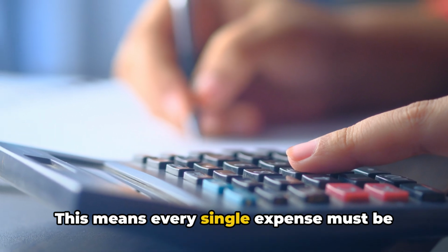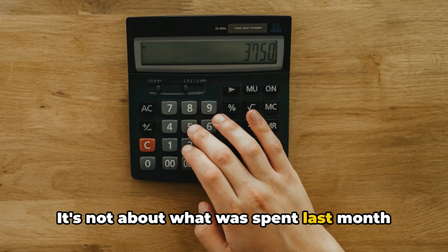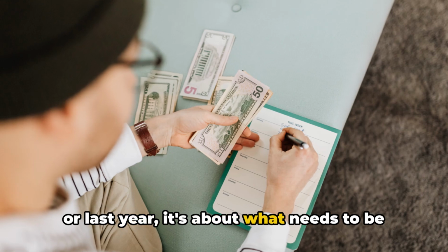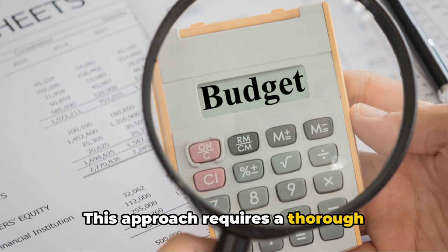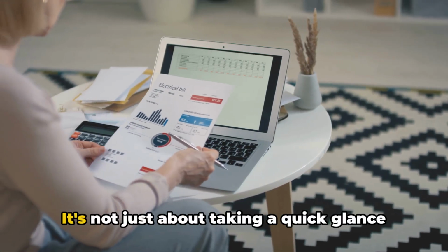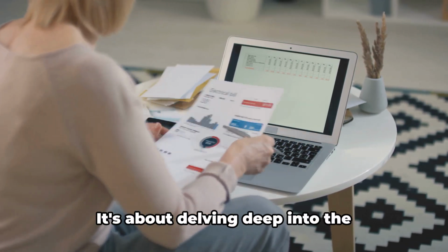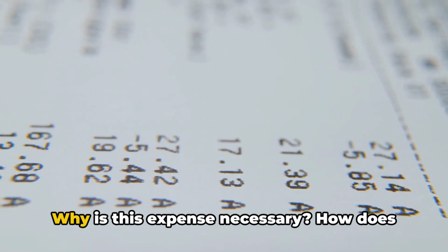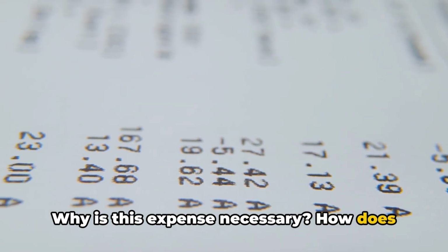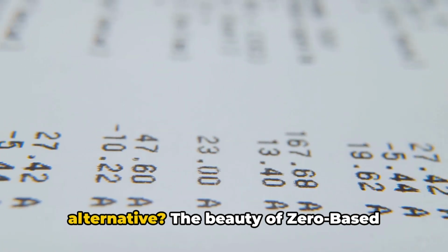This means every single expense must be justified anew. It's not about what was spent last month or last year, it's about what needs to be spent now and why. This approach requires a thorough examination of all expenses. It's not just about taking a quick glance at the numbers and making minor adjustments. It's about delving deep into the financials and asking the hard questions. Why is this expense necessary? How does it contribute to the overall financial goals? Is there a more cost-effective alternative?